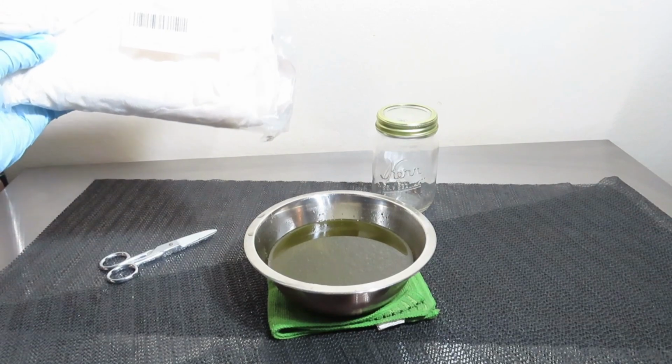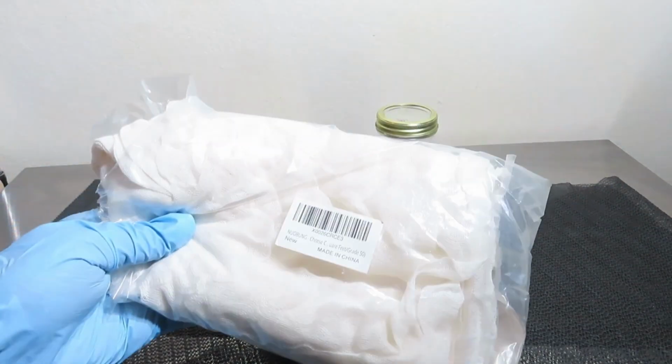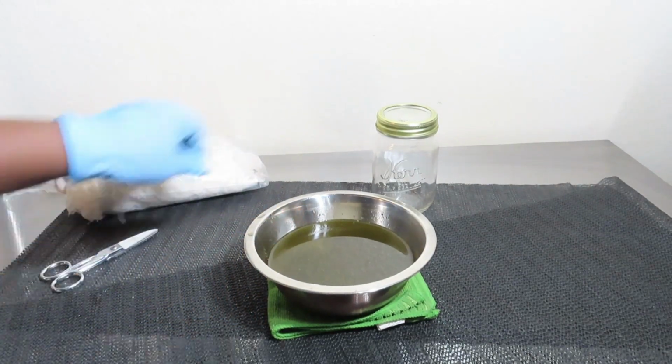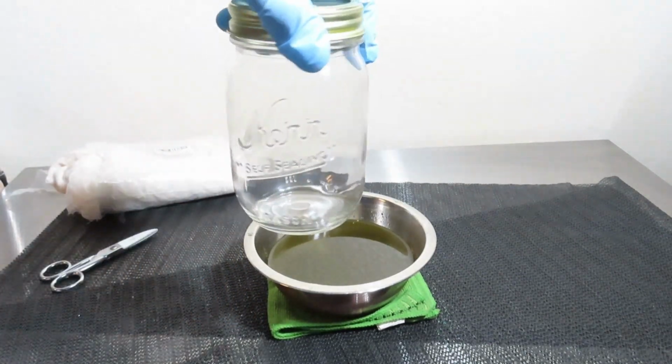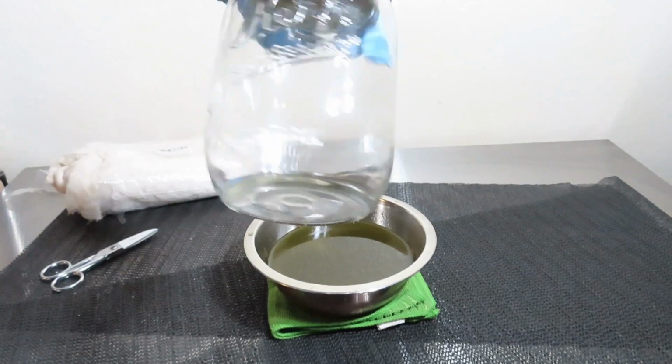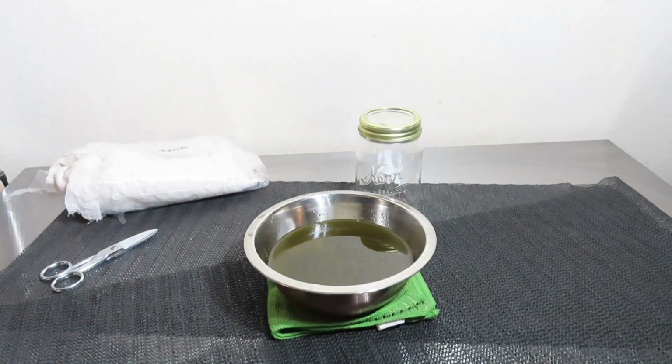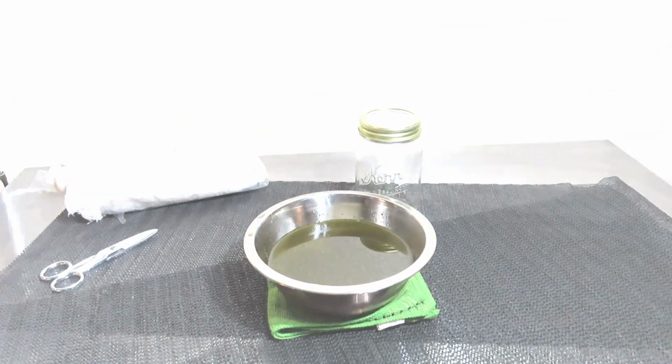I do have a cheesecloth here that I purchased from Amazon. I will link that below. I also have some scissors and a mason jar. You can buy these at Walmart, or you can buy them online. All right, I'll be back after it cools a little bit.